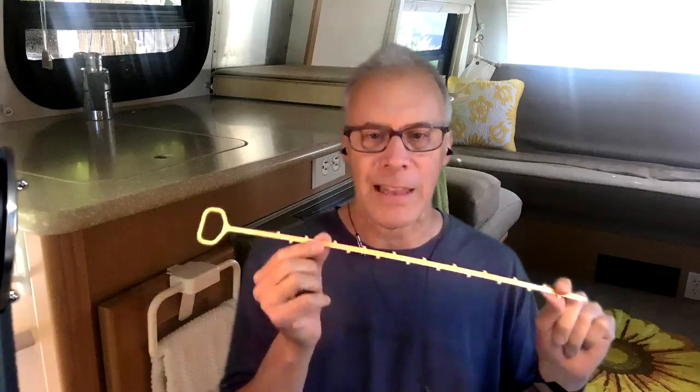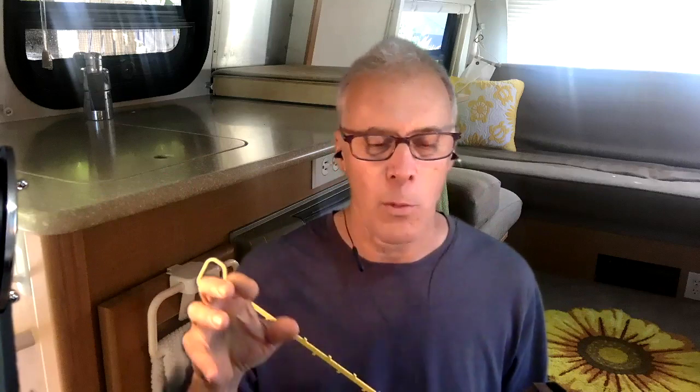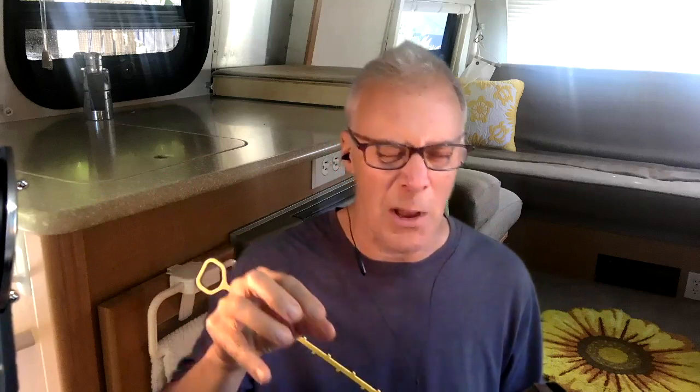So I bought this at Lowe's and brought it home. As it turned out, I didn't really use it in the RV yet, but in one of our bathrooms in our house, we had a sink that was clogged, and the water just went down real slow, and it was a pain. We never really did much about it. So I just inserted this down, jiggled it around a little bit, pulled it out, and caught to these barbs was all kinds of junk, hair, stuff.